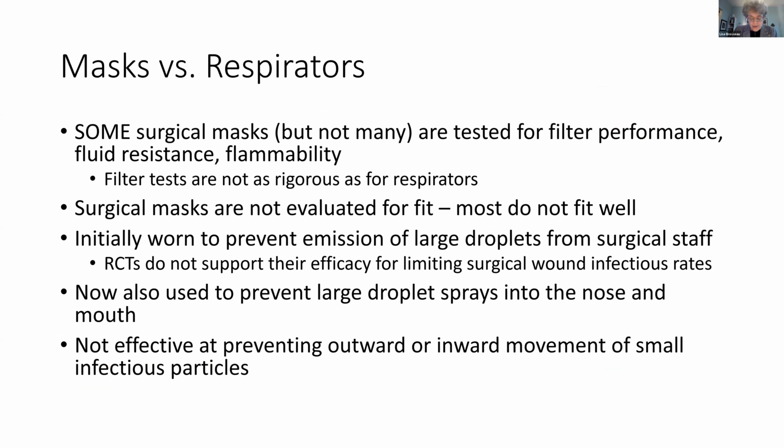Surgical masks were originally worn to prevent emission of bacterial aerosols from the wearer, although randomized controlled trials have shown that they are not effective for this original purpose of preventing surgical wound infections. Today, they are also worn to prevent exposure to splashes, sprays, and droplets, although a face shield would be a much better choice for such exposures. Surgical masks do not prevent the emission or inhalation of the small infectious aerosols that Drs. Milton and Tellier described.